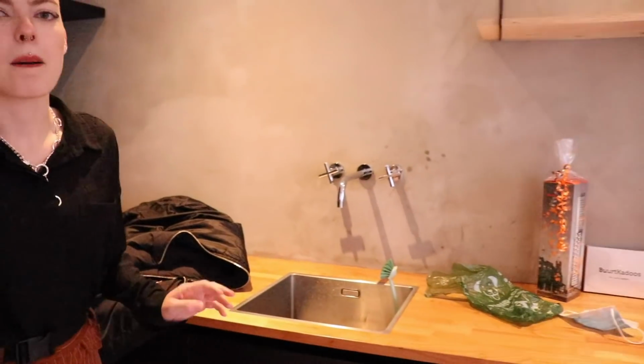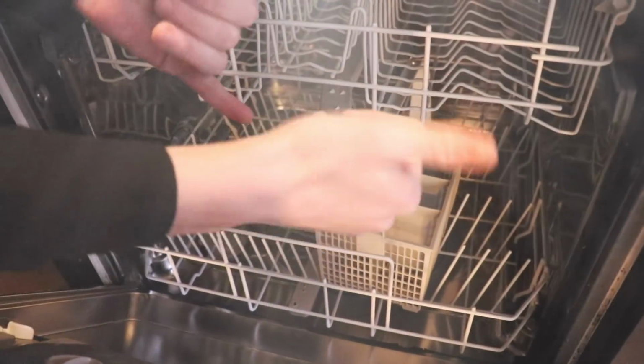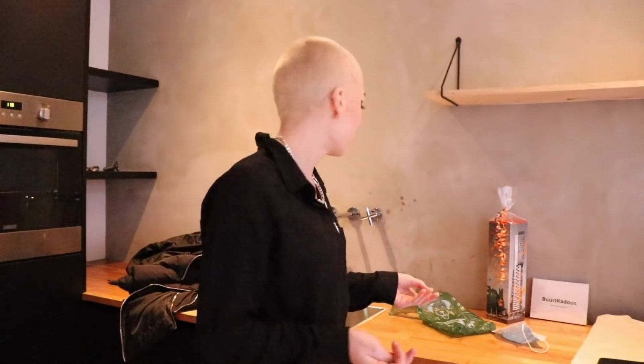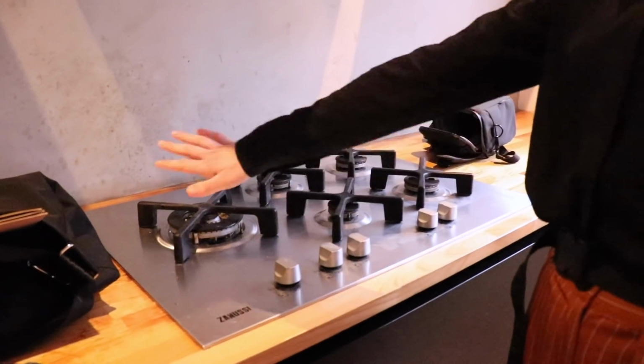And one of my favorite features of this kitchen, we have a dishwasher. Oh my god, finally a dishwasher. We never have to do the dishes by hand anymore. That's the dream. So yeah, this is our kitchen. Very excited about it. With a nice concrete wall. Yeah, nice fire thingies.